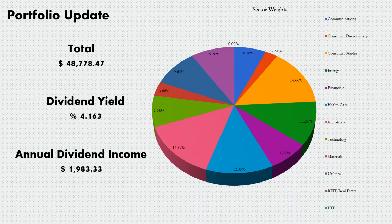So really, don't think there's any one way to do it. No one way is better than another. Just really understand what you're invested in, know where your money's going, what the companies that you are investing in do, what their financials look like. Do they have positive cash flow? That's always a big one. That's what's going to pay your dividends.